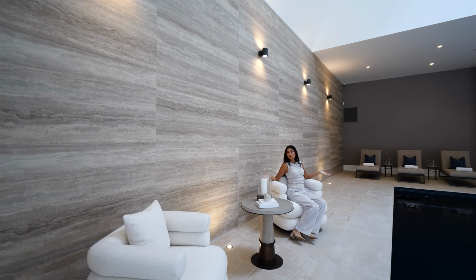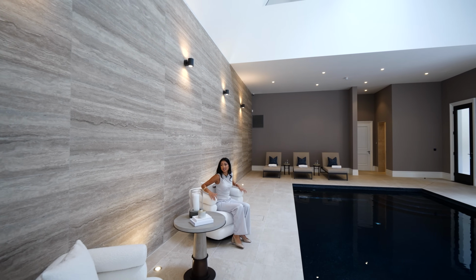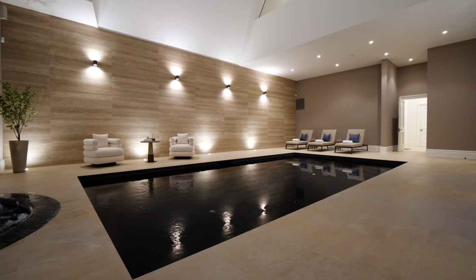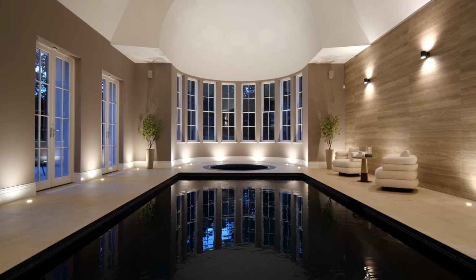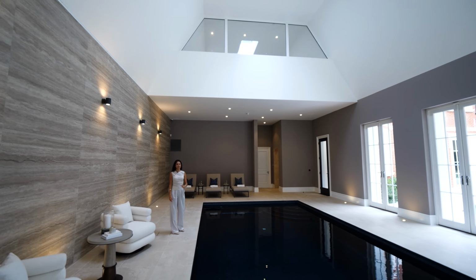I might just stay in this room forever. Don't know about you guys, but you would not find me leaving here. And then I love how we've got these travertine tiles on this wall as well, adding to that zen spa feel that you really accomplish in here, especially with this down lighting and the up lighting. Now up there you can see we have some windows, and that actually leads into a gym space, which we'll check out very soon.